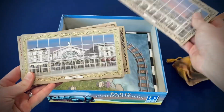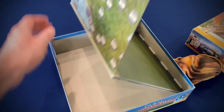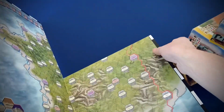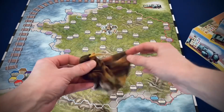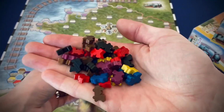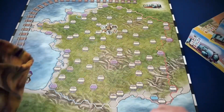And each one of these has unique artwork. It just looks great when it's all set up on the table. It adds such a nice visual appeal. I love how this game looks. This board, fully illustrated map of France, with the Eiffel Tower there in the middle, and the wooden trains do look really nice, but I wish they would have used cubes because those can be a bit fiddly.